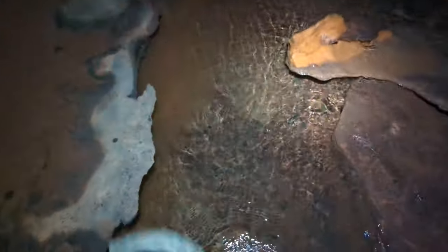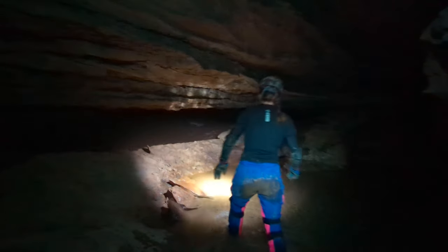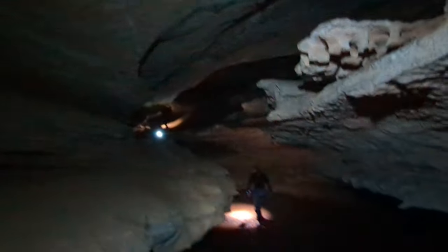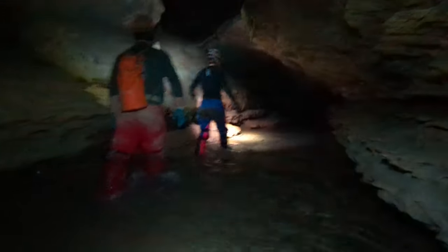I think they are about to get wet though. It's getting a little deeper. Well, my socks are already wet now. Wow, that's a really cool piece of... Wow, that's big up there. Big blackness. Yeah, the water right there is a little deep. Well, it feels good, that water. It cools you down. This cave is really warm.